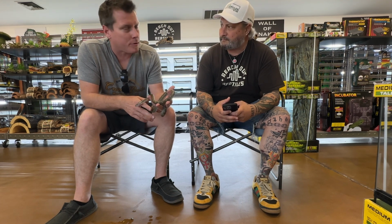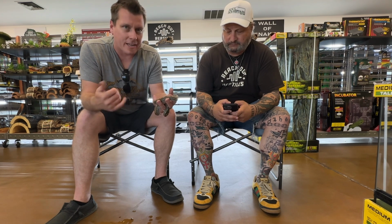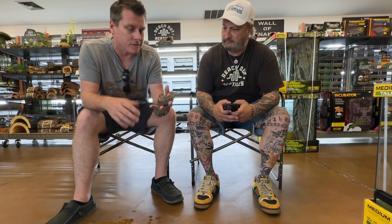So they're actually pretty slow growing, but they do most of their growing up front. First year, second year, they grow pretty quick, and then after that, they slow down. It takes them like 5-6 years to reach really kind of their full size.